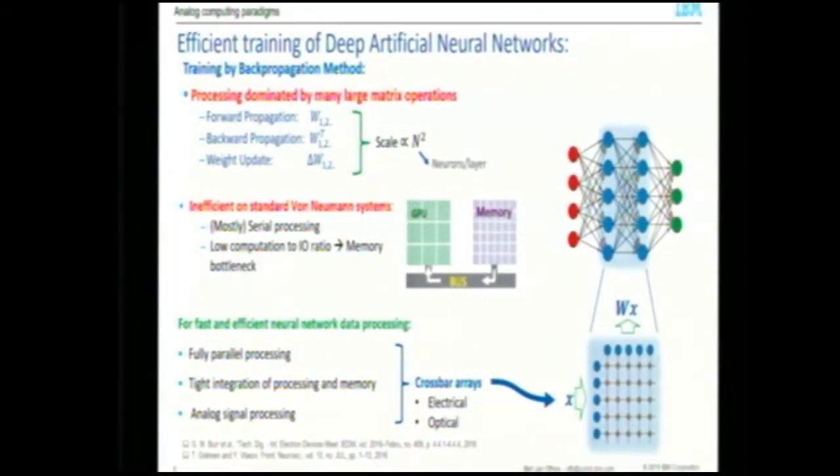And in a von Neumann computing system where we have memory and we have processing, a lot of these vector matrix multiplications are done in a graphical processing unit, so a GPU, and there's a lot of communication required between memory and the GPU. So it's a serial process where you need to do all these calculations, and you have a very low computing to I/O ratio, so you really run into this memory bottleneck.